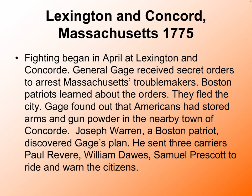Early 1775, we're starting to get to April, early spring, and General Gage received orders to arrest the troublemakers of the Boston area. Patriots learned about the orders, and they fled the city of Boston. And Gage found out the Americans had stored arms and gunpowder in Concord, Massachusetts.